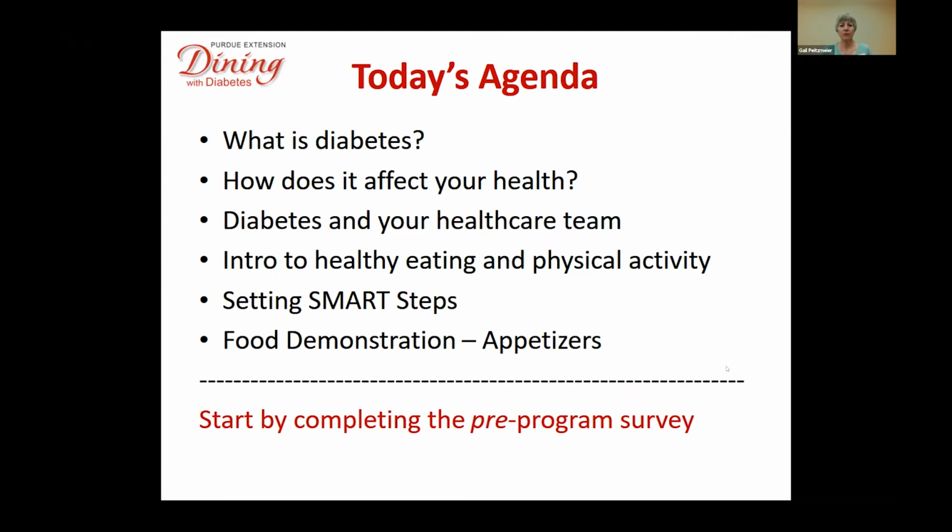So Janet's office at Floyd County will help take care of those pre-surveys. That's what happened with the warmer weather, the little bug in here. You haven't gone through today's agenda yet, correct? Yes. That's what I thought. Okay, very good. We're going to go ahead and get started.